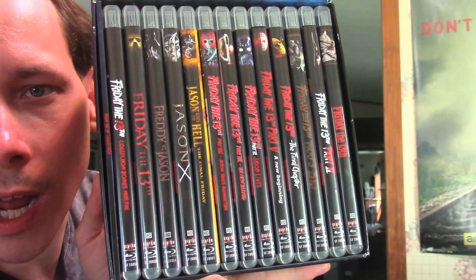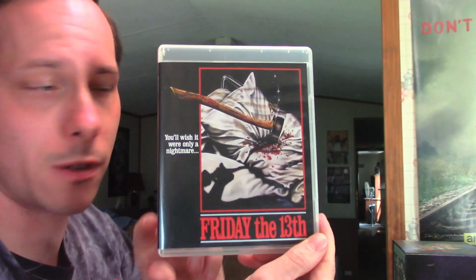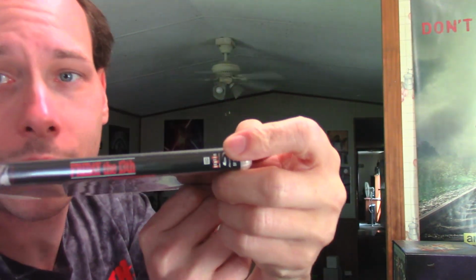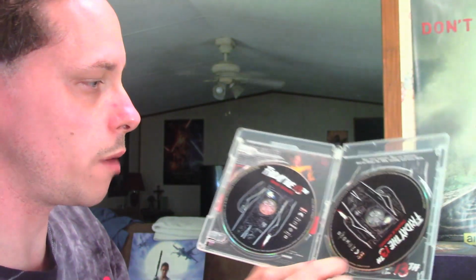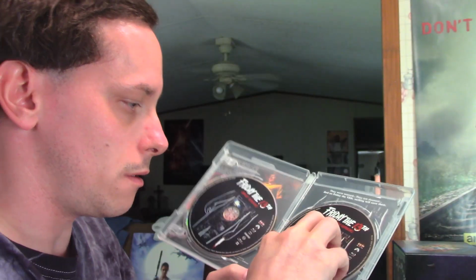There's something really cool that I did here with each of these. So you can have reversible covers here. And I went for their OG posters. Even the spine changes too. If you open it up, obviously you got the uncut version and a theatrical cut. But I'm going to take this out. We'll take the discs out so I can showcase. If I don't break anything in the process, give me a second here, guys.